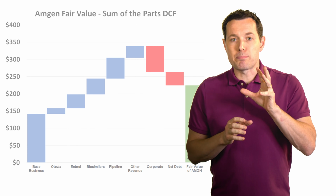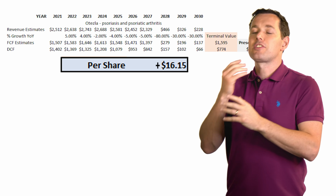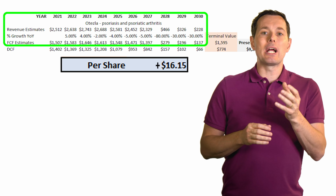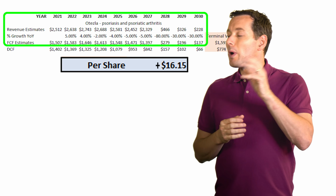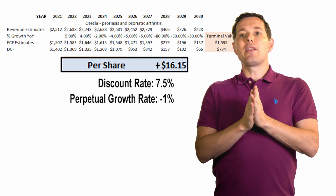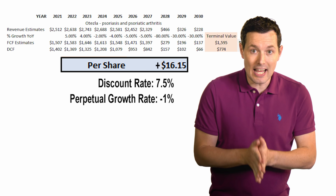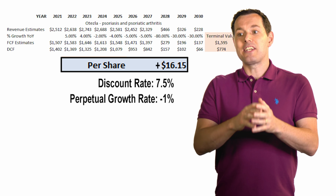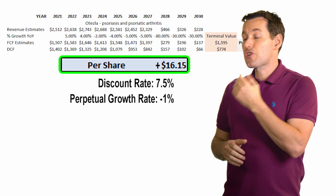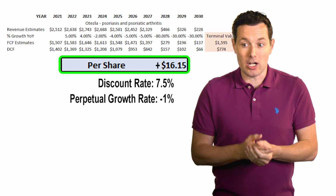And just to illustrate the process real quick, here's one example from one product, just to show you how I did the whole thing. We took analyst estimates going out to 2030, and then we had to come up with a terminal value. That's where the perpetual growth rate comes into play. We discount all those back to today, and then we ultimately divide that entire value by the shares outstanding, and that gives us how much this particular product contributed to the value of the stock today.